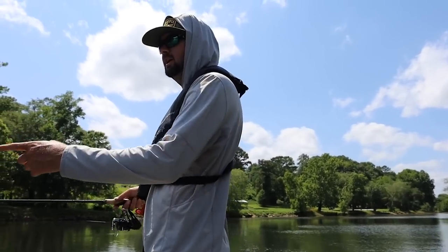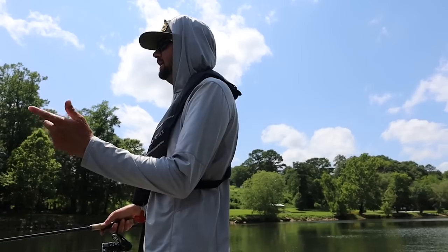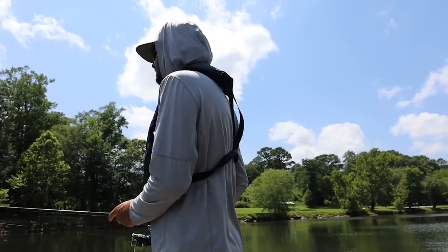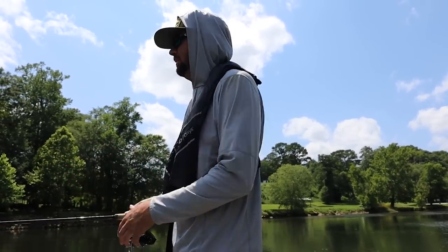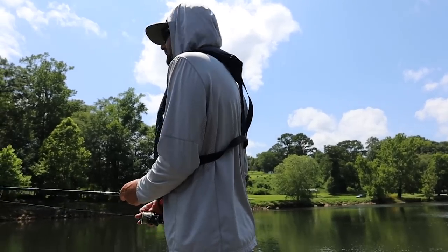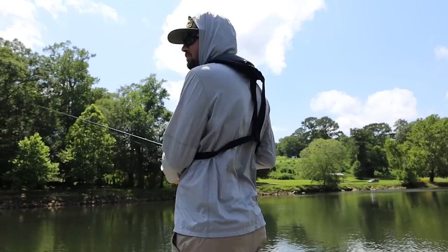So I pitch over there, and I'm throwing it like a 4-pounder. And I pitch over there, and a 2.5 comes out and eats it. Well, I don't hook him. So I went right to the other side and pitched in the same exact type of spot. I've never fished for him on bed before. And let it sink, a big one ate it. So definitely spawned.